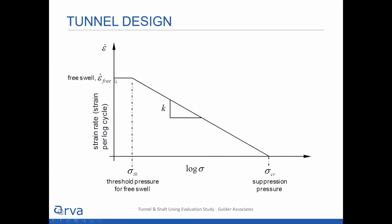This graph is just a general graph, but it shows on the left, if you don't apply a pressure to the rock, you just cut it and let it swell, it's going to swell to a certain amount. But as soon as you start pushing against the rock, it swells less and less until it doesn't swell at all. However, it's going to be really hard to apply that kind of suppression pressure.